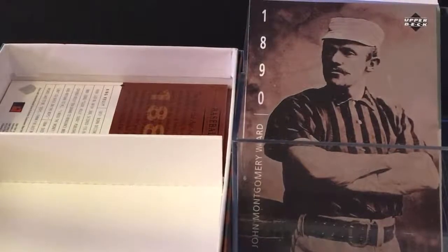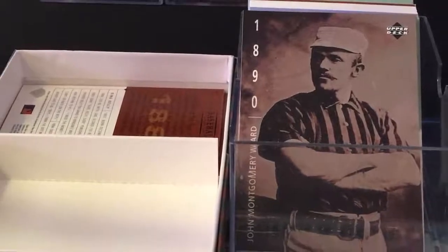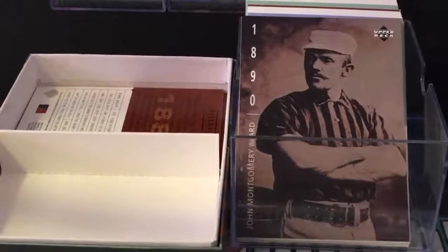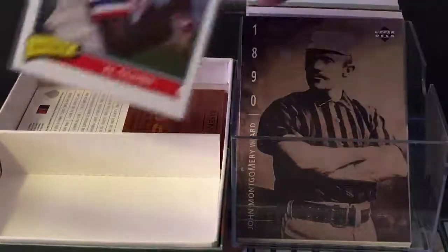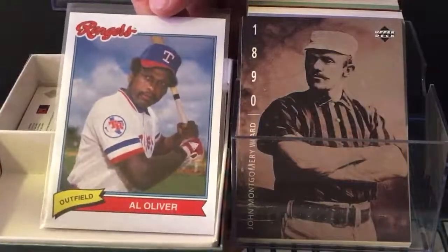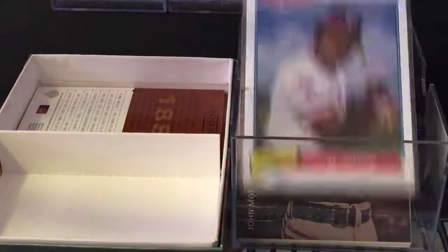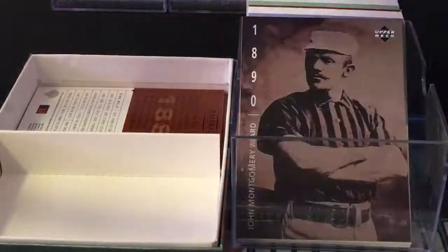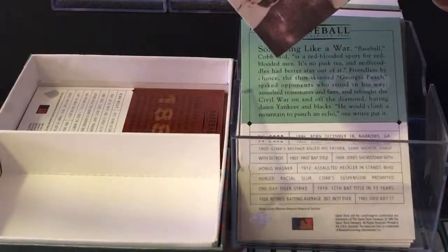John Montgomery Ward. They look a little elongated. No, it's probably just because I am zoomed in, and they're not. Let me zoom out just a hair. There you go. I'll pull out a regular baseball card, put it right next to it, and you can see they are the same size. They're not really elongated. Of course, this one's in a penny sleeve, so that kind of throws it off center here. But just so you are aware of that, okay? So there we go. John Montgomery Ward.